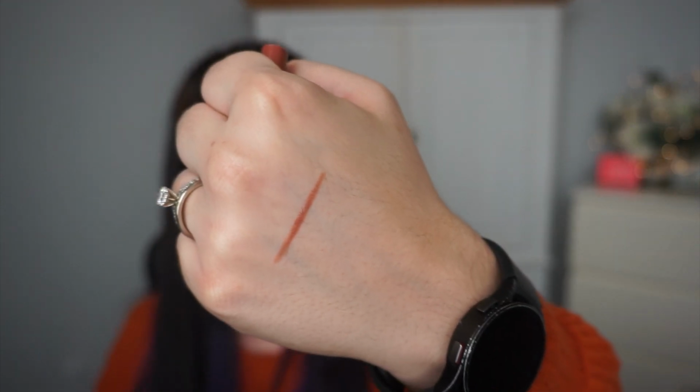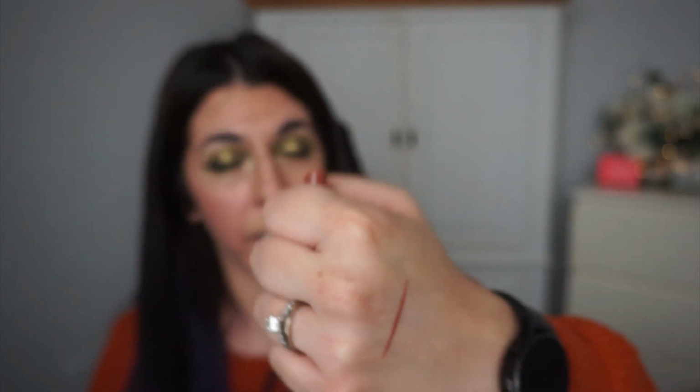Then this guy I cannot put down. This is the newest Power Line Plumping Lip Liner by Buxom, and this is the shade Savvy Sienna. They launched like this and then 2 plumping lip glosses at the same time recently. So I ended up picking this. I love this kind of color so much. It's just like a perfect brownie kind of shade. This is definitely my standout product in my lip liner category. This is truly incredible. Could have worn it today, didn't wear a lip today.